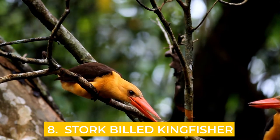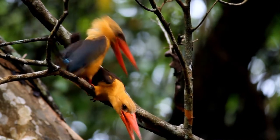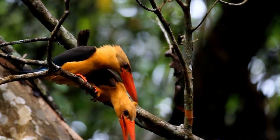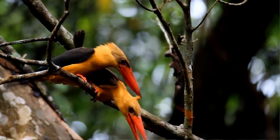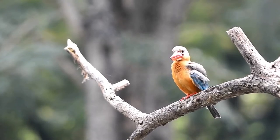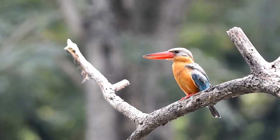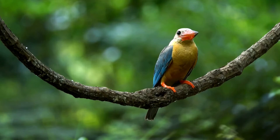Number 8. Stork-billed Kingfisher. The stork-billed kingfisher is distributed in the tropical Indian subcontinent and Southeast Asia, from India to Indonesia. The stork-billed kingfisher is a very large kingfisher, measuring 14 inches in length.